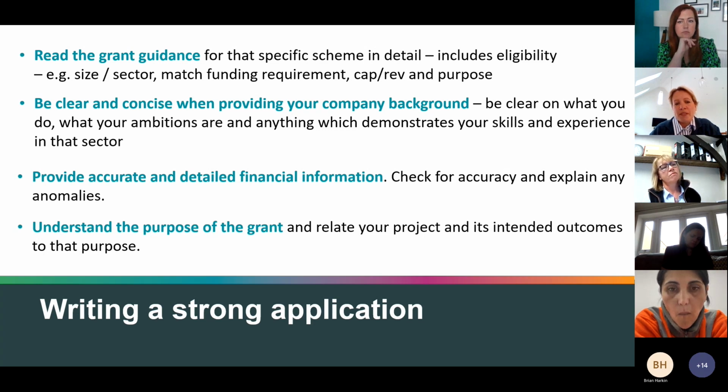Understand the purpose of the grant and relate your project and its intended outcomes to that purpose. I always say to all the businesses that I work with that the grant panel are not your customers. They are a grant panel that are assessing the value of them investing in your business. So we need to make sure that we understand the purpose of what that grant panel want to get out of funding your business. And again, Kelly covered some of that in what she spoke about.